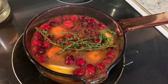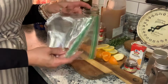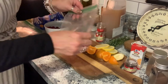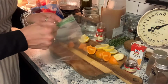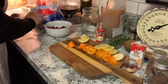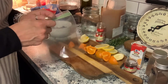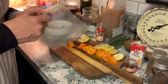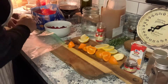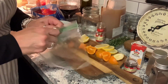So let's get over to our dry ingredients and make up our baggies. Okay guys, so now what we're gonna do is we're gonna take our baggies, or if you have jars, you could also use your jars. And what I'm gonna do is just open up a couple of them. That one didn't want to open. Let's get these open. So I'm going to do 2 of them, and I'm going to do both of them different just so you can kind of get an idea of all the things you can do.